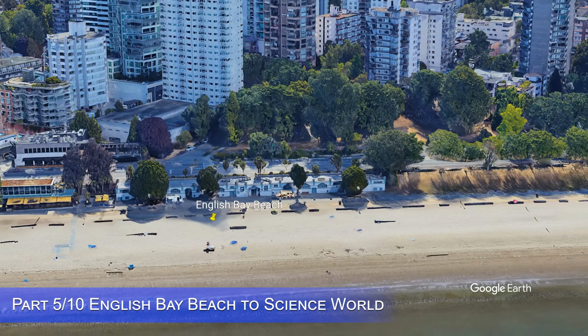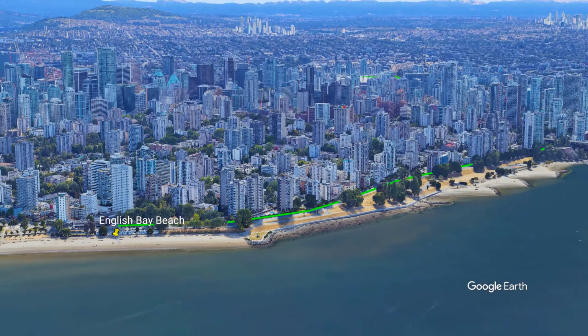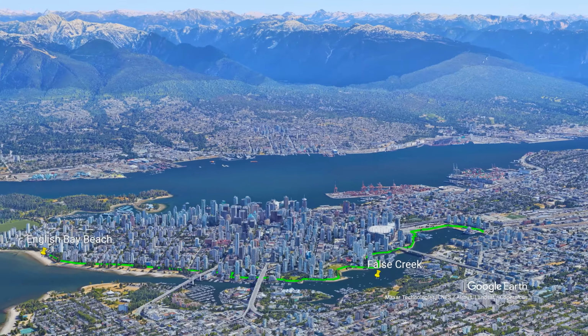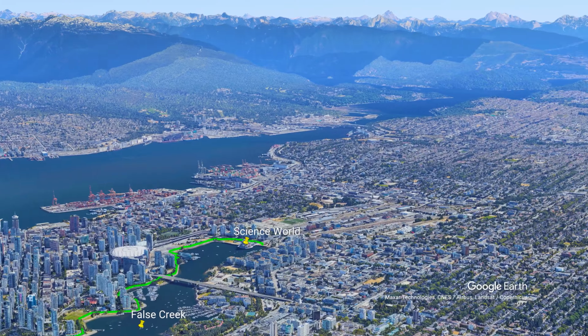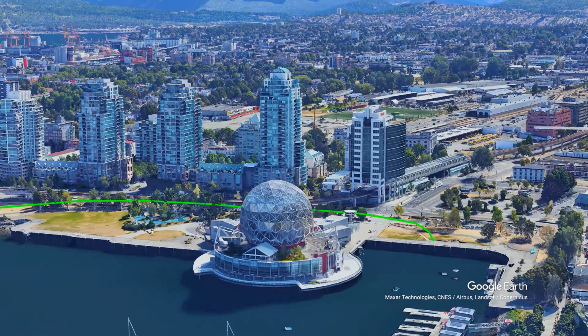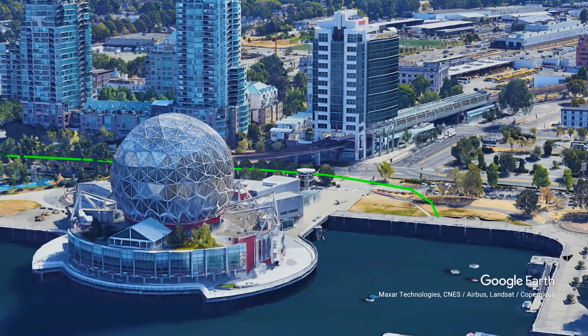In part five, we went from English Bay Beach, around False Creek, all the way down to Science World. We loved the great dedicated bike paths, the waterfront ride around False Creek, the cool residential buildings and parks, and Science World.